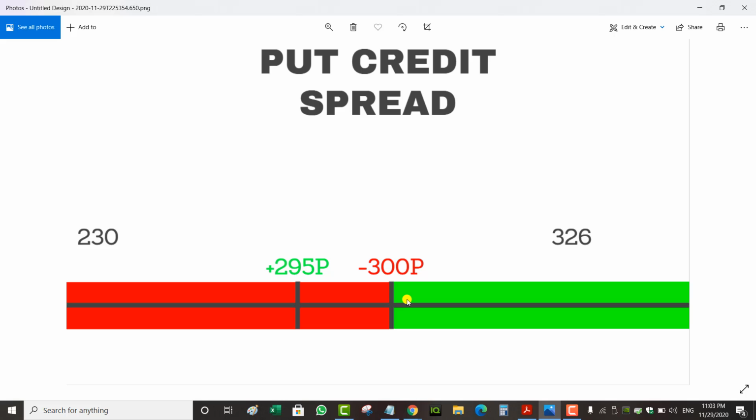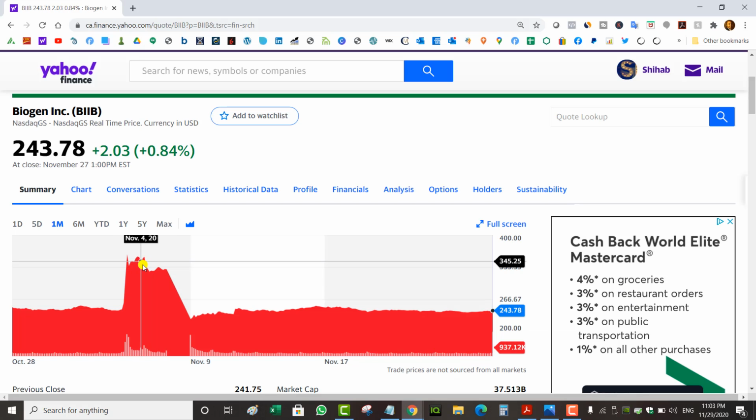So when you sell a put credit spread, the way you win on this trade is if the stock stays above your short strike come expiry. The expiry in this case was November 6th. This trader sold the 300 put, so he wins as long as Biogen stays above 300 come November 6th. When he placed this trade, Biogen was trading at around 355.